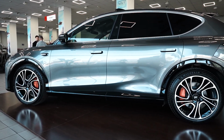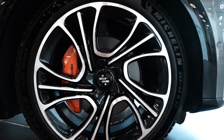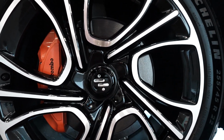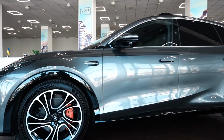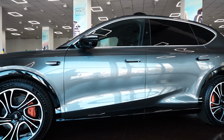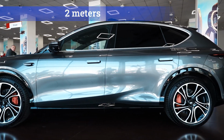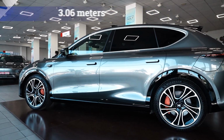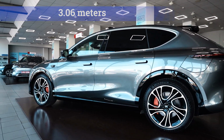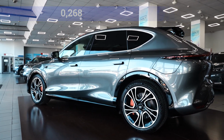The company notes that the base model comes with pneumatic suspension with adjustable shock absorbers, and Brembo brakes are installed on the wheels. And I almost forgot about the dimensions. The length of the car is 5.05 meters, the width is 2 meters and the height is 1.77 meters. The wheelbase is 3.06 meters. The aerodynamic coefficient is 0.268.